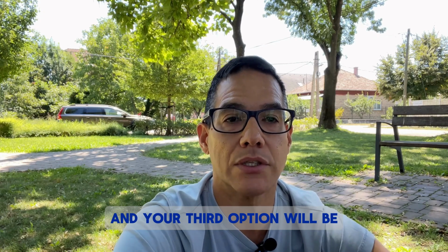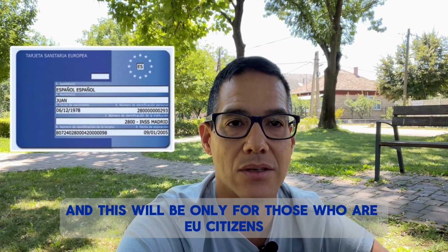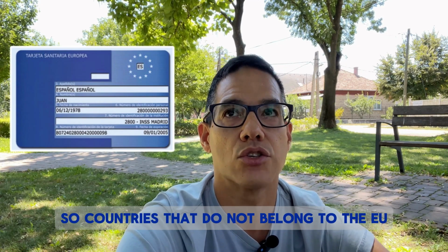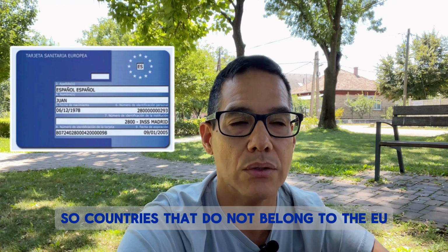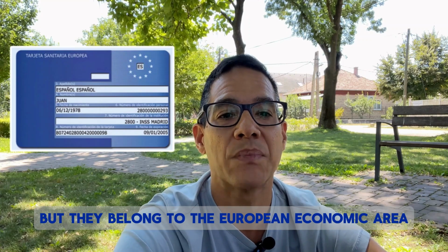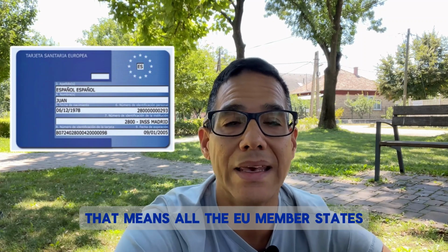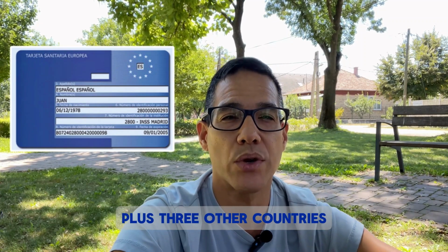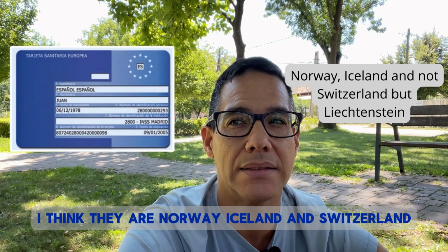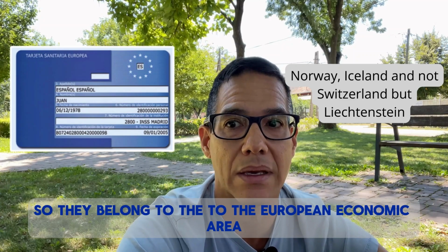And your third option will be an EU health insurance card. This will be only for those who are EU citizens or EEA nationals. So countries that do not belong to the EU, but they belong to the European Economic Area. The EEA nationals means all the EU member states plus 3 other countries. I think they are Norway, Iceland, and Switzerland. So they belong to the European Economic Area.